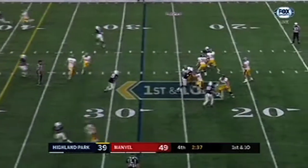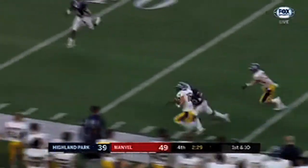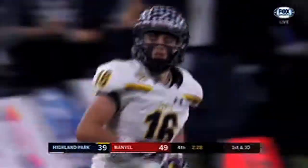And Jones back to the air again, with pressure coming. Got to get rid of it, and does. Out to Corwin, made the catch. Could have turned this into a big game. Out of bounds is Corwin. And a first down for Highland Park. Jermaine Brown ran him out of bounds and went for 26 yards.